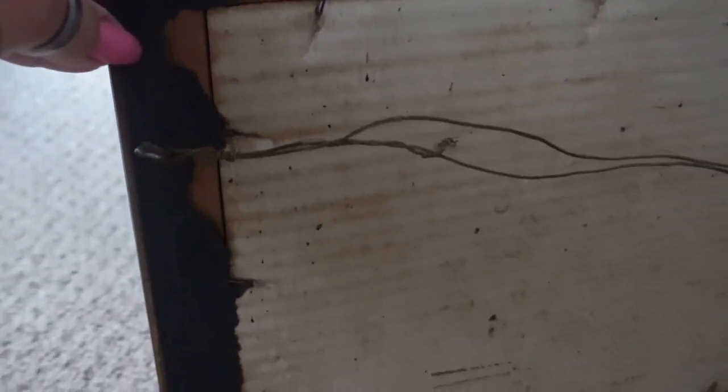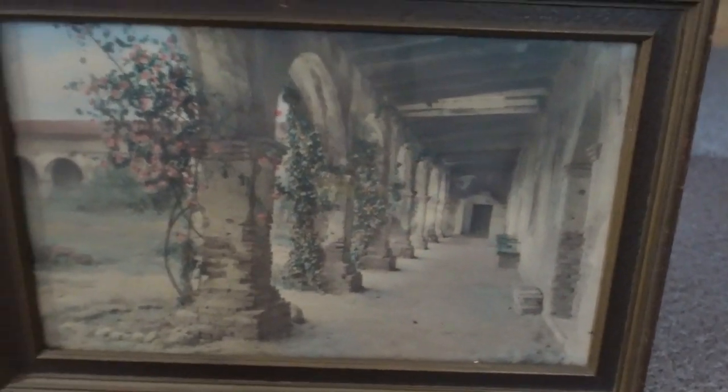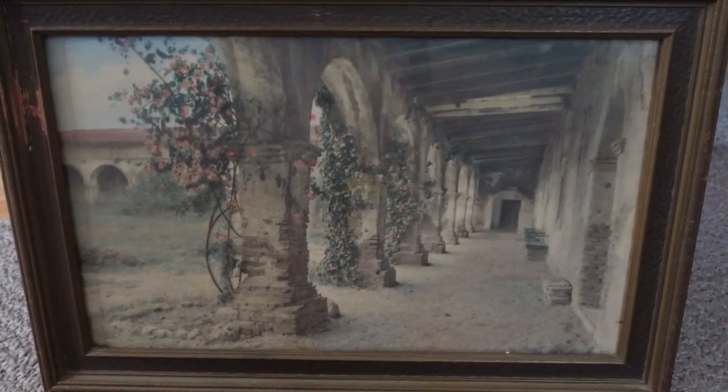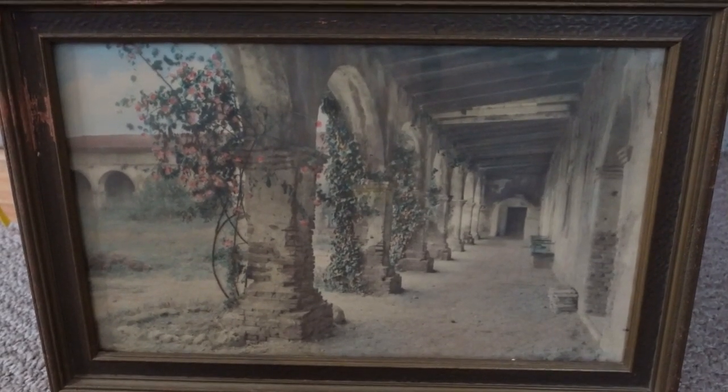I love old photographs. I just really, really do. And this one's just super pretty and probably one of my favorites that I got from Maggie's home. I super love it, and now I know why she had it.